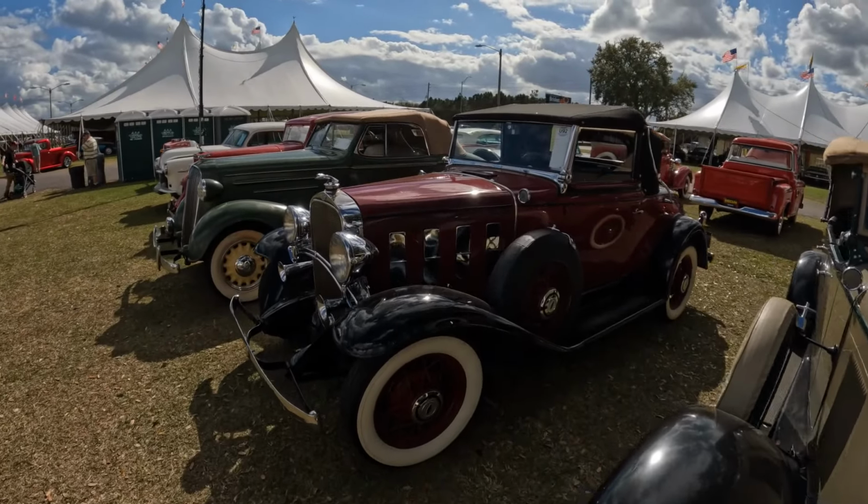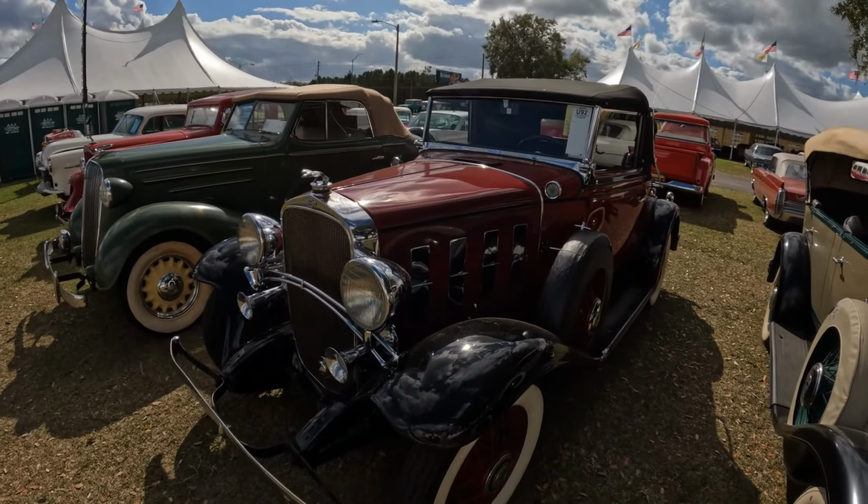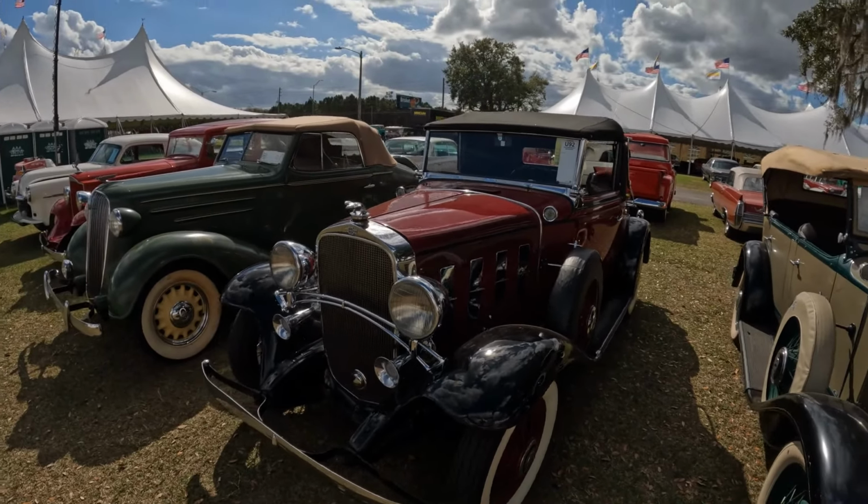And then right next to that one, there is another 1930s. It's a 1932 Chevy Roadster. That scared me.